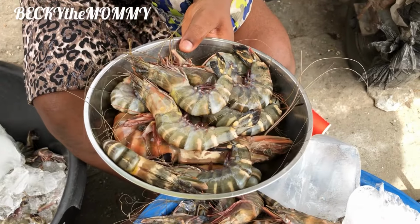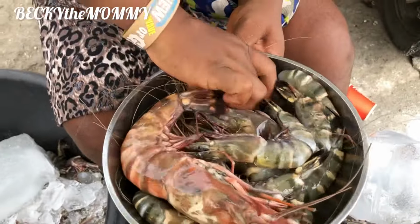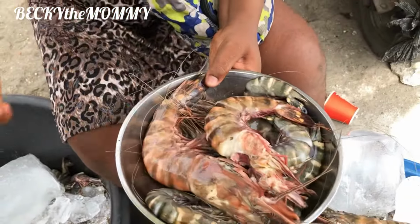Even as that big one, so look at me as that big one. Why buy if these two big ones no dey there? You fit get the least.